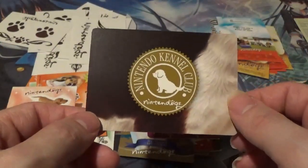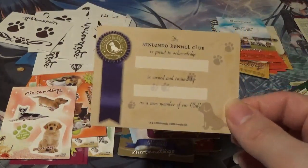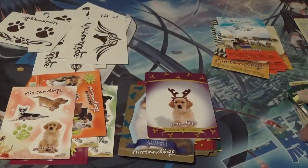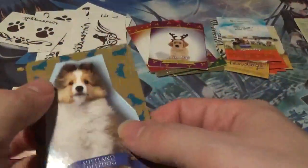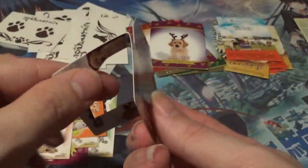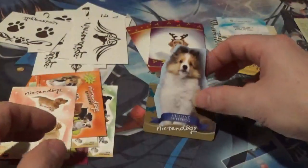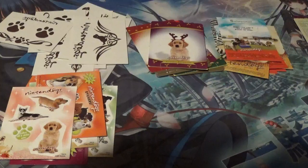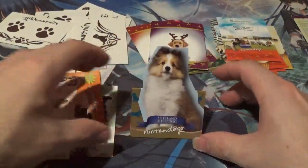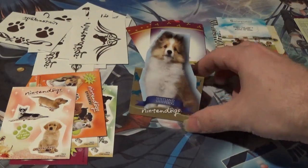And then this is the Nintendo Kennel Club Nintendogs, yet another ownership card. Very cool. Just because I did get two of them, I'm going to show how the pop-up works here. This is how it works, right? Just a little pop-up like this. Yep, I'm not missing anything, right? Yeah, he just kind of pops up a little bit. That's pretty cute. Maybe put a little bit of tape or something on there, and then you're good to go.